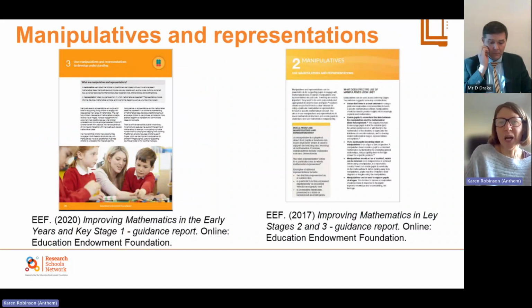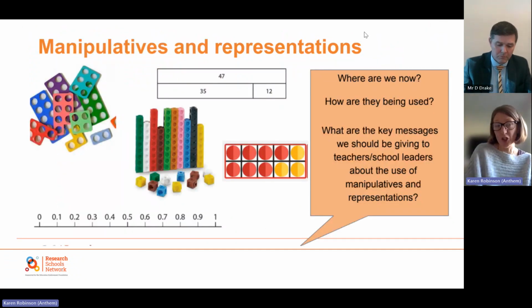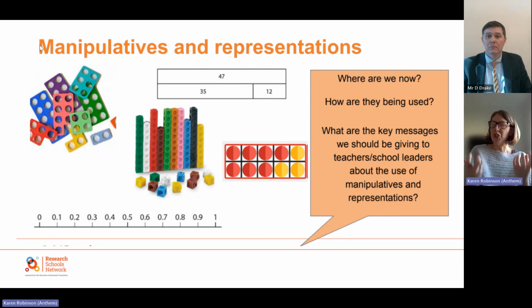So now we move to manipulatives and representations, and you will see that it runs through both of them. It's recommendation 3 in the early years and Key Stage 1 guidance, and it's recommendation 2 in the Improving Maths in Key Stages 2 and 3. So lots to think about here. And maybe some useful questions that you could start with is, where are you now as a school? What manipulatives do you have and how are they being used? Do you know what's happening in your classrooms? And what are the key messages that you would like to be given to your teachers or leaders about how we're using this? You know, what is that understanding?